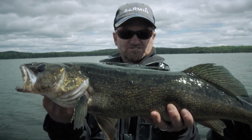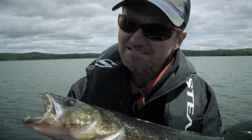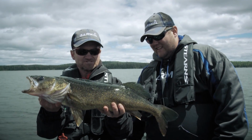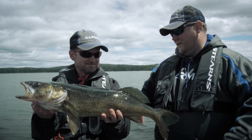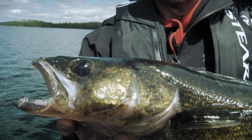What a fighter, though. I mean, she's not huge, but it's a big fish, especially for northern Ontario. Wow. The Algoma region, that's a fantastic fish up here. But wow, look at that, just a beauty. And look at the golden belly on it. That's a fat, old fish. For them to get that big up here, they've got to be pretty old. Yeah, exactly. Oh, look at the big eyeballs on her too, buddy. That's a great fish.